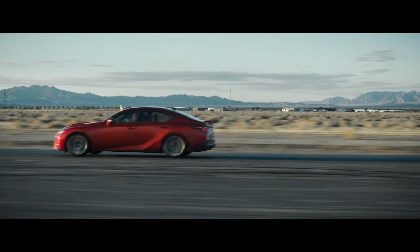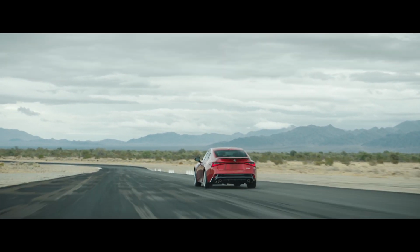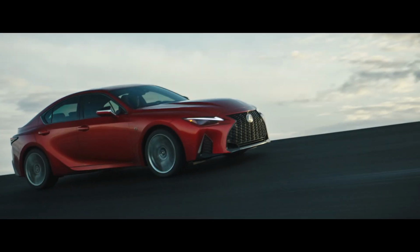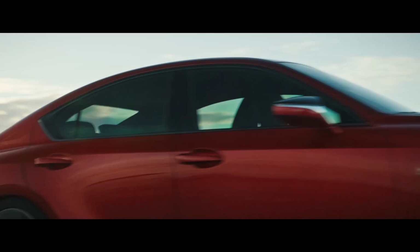What a mouthful. Let's get straight into the video and let's talk about the IS 500 F Sport Performance. It's a huge mouthful to say, like I just mentioned, compared to the IS 350 F Sport. But for some reason, Lexus decided to name it like that.